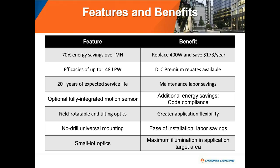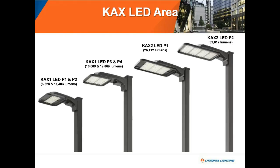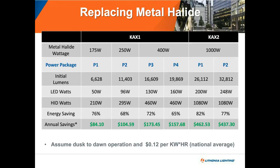Skipping forward here, and here's another family shot. We always like to tout our lumens. You're going up to about 32,000 lumens, so you certainly have a lot of light flexibility there, and just choose the size that makes the most sense for you.